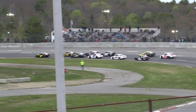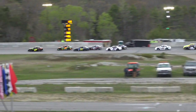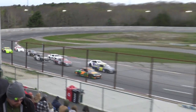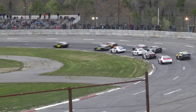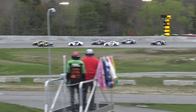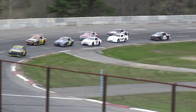Hayes out muscles him into turn number 1, put him back up front. Here comes the number 38 of Daniel Harding. Daniel holds the fastest lap time so far as they go 3 and 4 wide over there in turn number 4. Harding now up on the wheel as he's got the 38 on the low side. Still hold on to that third position as Ben Burgess on the outside.